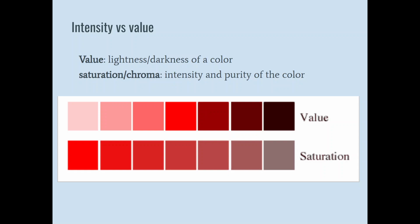Like, it's red and nothing else. There's no other hues in there. There's no yellows in there. There's no browns in there. There's no blues in there. It's pure red. That means it's going to be bright. Your most saturated colors are going to be your neon colors.